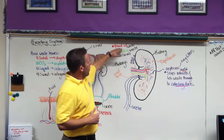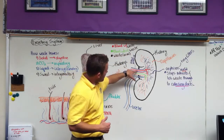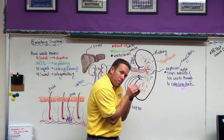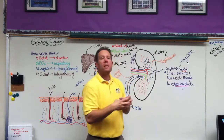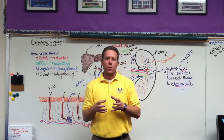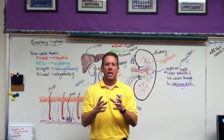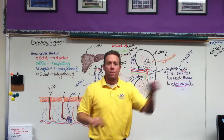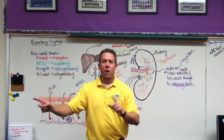So the blood with the waste comes from the liver, and then it goes into the kidneys, and that blood with waste travels down these small little capillaries, and at the end of these capillaries are these things called nephrons. These nephrons are these filters. It's kind of like a traffic cop who stands in the middle of the intersection. It says waste, go that way. Useful materials, go that way. Waste, go that way. Nutrients, useful stuff, go that way. And it directs traffic.